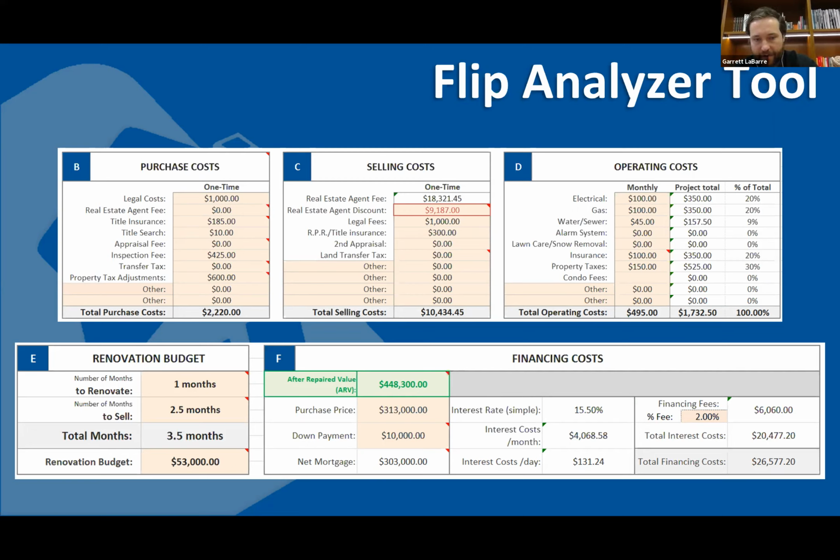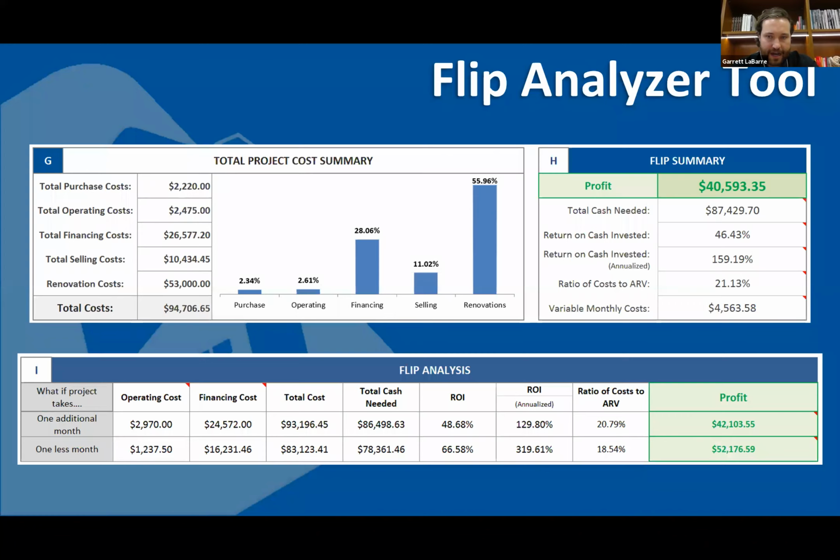And then you have your after repaired value, purchase price, down payment. So we have everything on here to make sure that you're successful. And you'll see on the next slide here, this is the second portion of our spreadsheet. And it goes over all the calculations after taking those costs into account, as well as what you sold it for or what we think you'll sell it for.